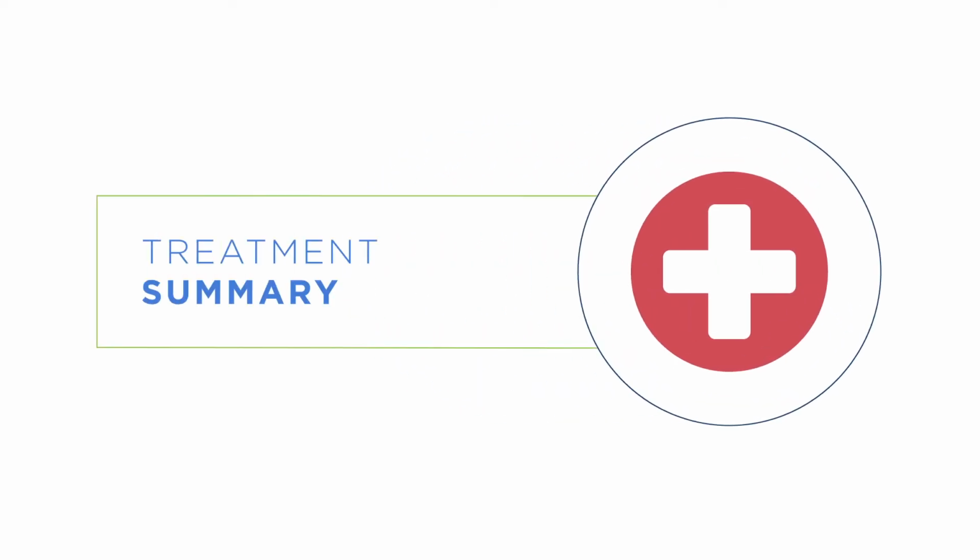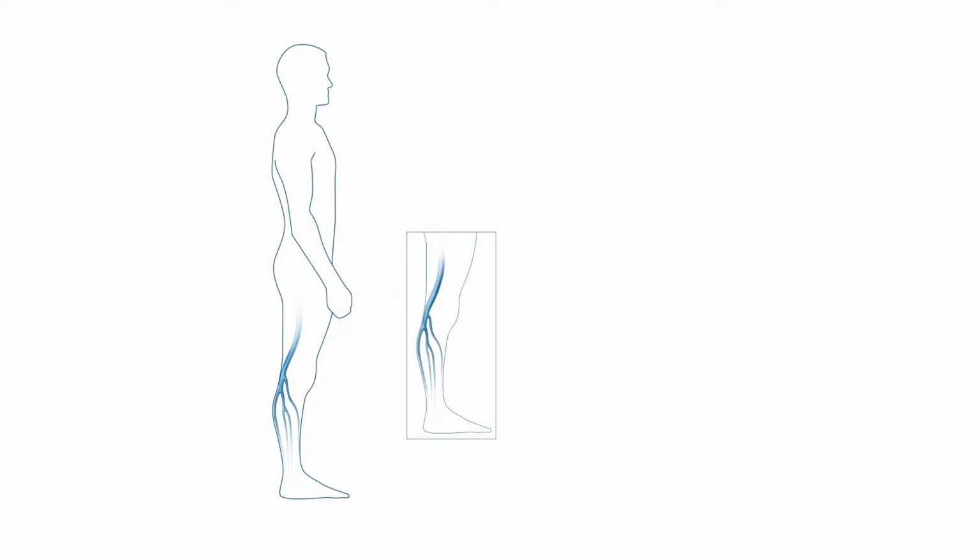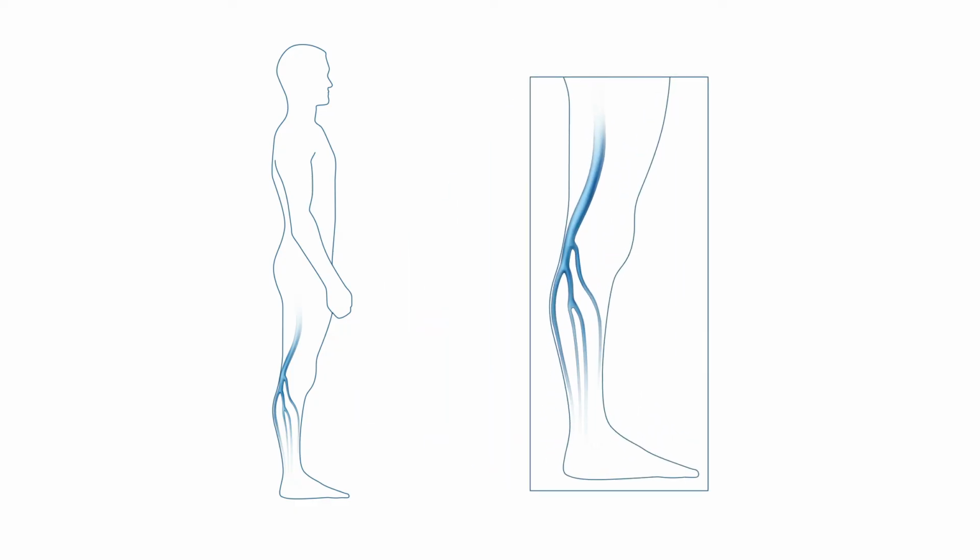Treatment summary. The varicose vein treatments described briefly in this video attempt to close or eliminate diseased culprit veins. Following treatment, blood diverts through the remaining healthy veins, improving the overall circulation in your legs. Your treatment plan may be adjusted from what was originally prescribed, depending on what we see in follow-up evaluations. Varicose vein treatment is often an ongoing process with need for long-term follow-up. We'll work closely with you to help you manage your varicose veins and give you the best outcome possible.